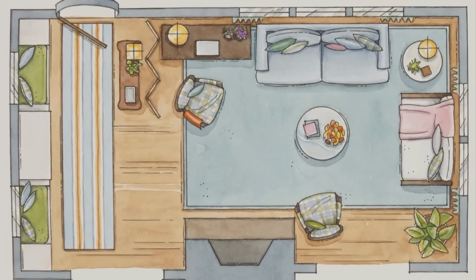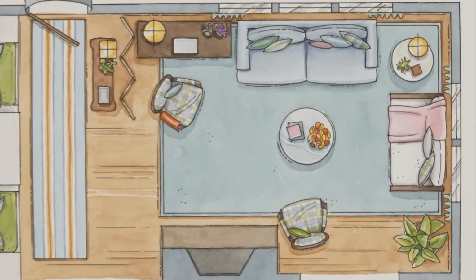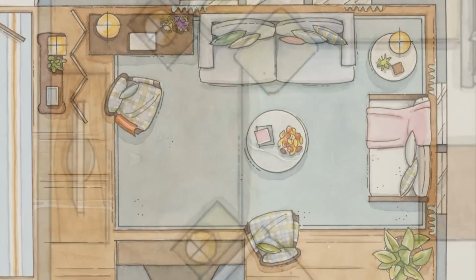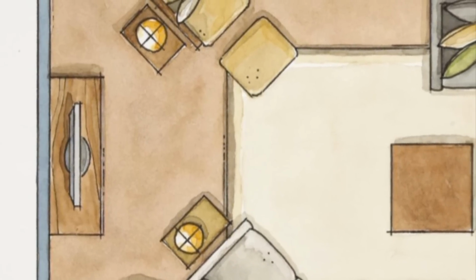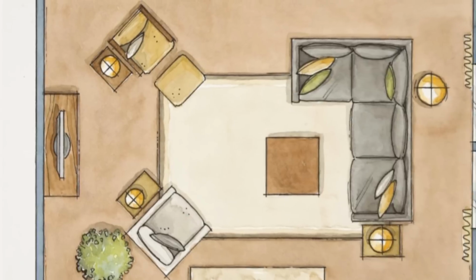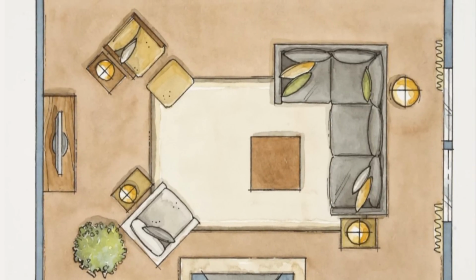Next, think about the function of the room. If it's used for both relaxing and socializing, create cozy seating groups. If your living room is used for TV watching and family game nights, orient seating towards the television and include a coffee table for spreading out games.